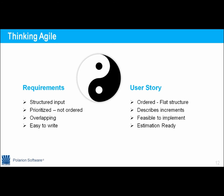In these days, whenever we speak about requirements or software system development, we see that lots of companies are adopting Agile methodology. And let me spend some time now just to highlight some of the differences between requirements and user stories. In general, let's start with the user stories, because the concept of the user story is pretty well understood. It's an ordered set of items that describes the actual increment in a product development. It's being formulated as a user story in a user story language. But a very important fact about the user story is that it must be feasible to implement, and it's more or less ready for the estimation by the R&D team.